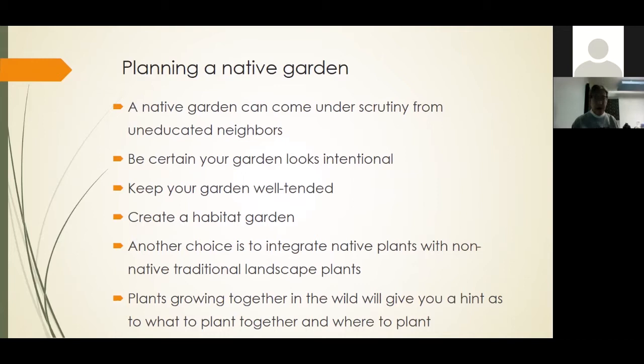Another choice is to integrate the native plants with the non-natives. And when you are out taking a hike or walking, you can get an idea of what plants to plant together and where to plant them. So if you're taking a hike, you might see that these two particular types of plants grow in the same area. That would tell you it would be a good idea to plant those near each other in your garden.